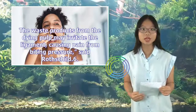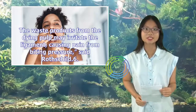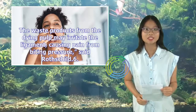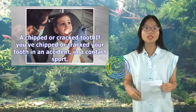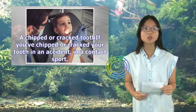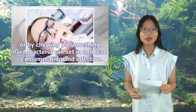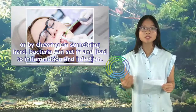The waste products from the dying pulp may irritate the ligament, causing pain from biting pressure, said Rothschild. 6. A chipped or cracked tooth. If you've chipped or cracked your tooth in an accident, in a contact sport, or by chewing on something hard, bacteria can set in and lead to inflammation and infection.